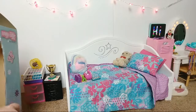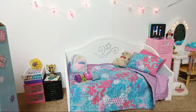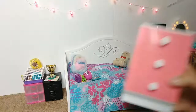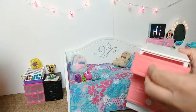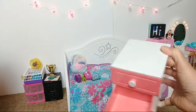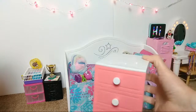I'm almost got some stuff out. These big boxes are a pain. Okay, so it came with this. You want to show that? Mm-hmm. I'll get this big piece of cardboard. It came with a little dresser. I didn't even know that came with it. I thought it was part of the floor. All three drawers come out where you can look at them, so you can put stuff in there.